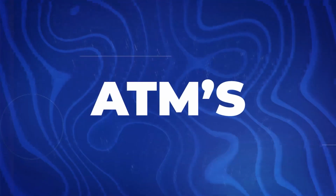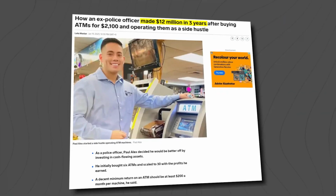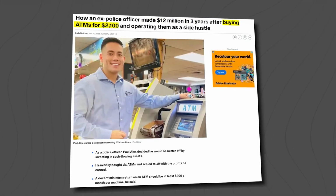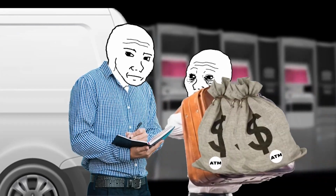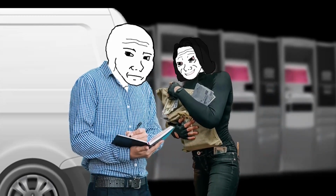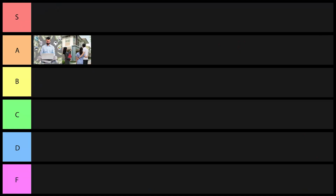Next one on the list is gonna be one that's more and more common. A lot of people are talking about this one, and that is ATMs. So this could be a traditional ATM where you get cash out of it, or it could be what's known as a Bitcoin ATM. So this one is pretty good. It does require some investment up front. If you want to try to scale this, you are going to have to hire employees who go and empty the ATMs. And of course, there's going to be a lot of trust issues there. But yeah, there are a lot of people out there that are making like $10,000 a month semi-passive from this. And I would say it's relatively beginner friendly as well. So I'll put this one into B tier.